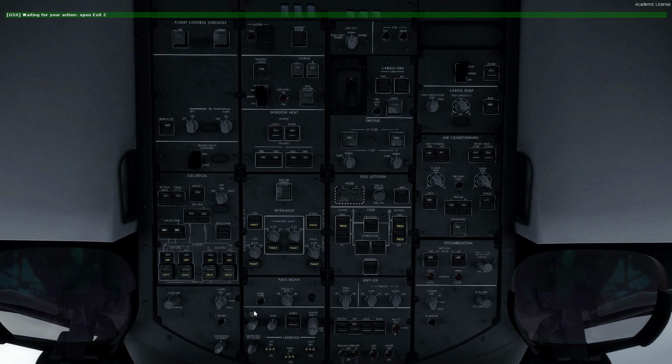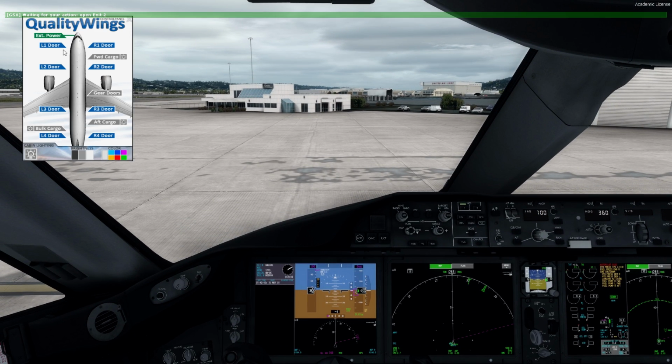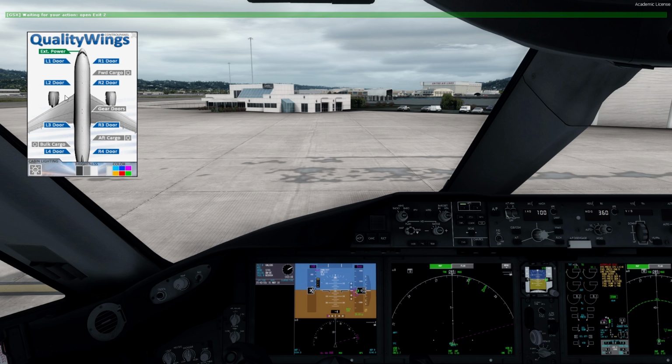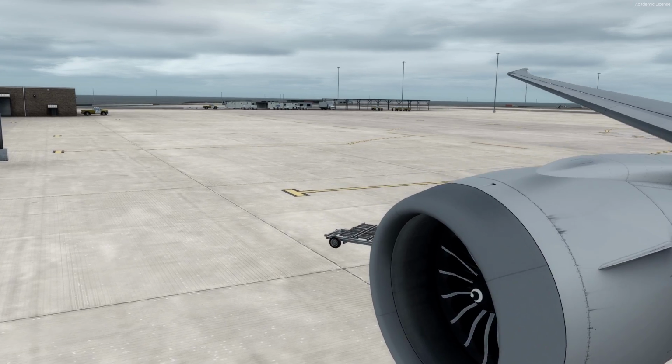This has been... don't know where that's come from. This has been an absolutely fantastic flight. For me, anyway. There are going to be plenty more of these flights coming as well. I'm trying to open the doors. I don't know whether it's working or not. There we go. The entries need to be sorted as well, because GSX don't go to the right door.